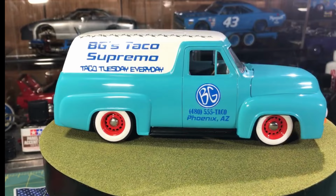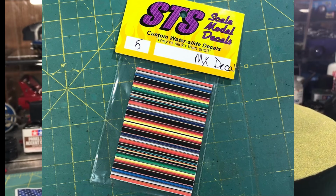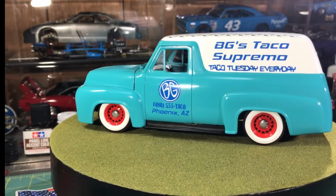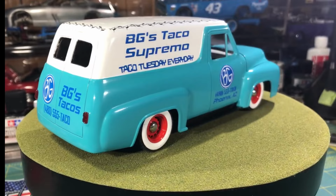The Mexican blanket seat coverings, which is just decals, are from STS Decals. You can head over there and order those. And they also, in addition to decal, have those in cloth. So you can get the cloth blanket as well. But a super fun build, and paying tribute to our buddy BG, Brian, over at Brian's Model Workshop.